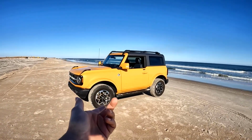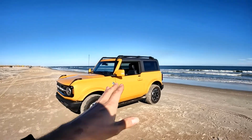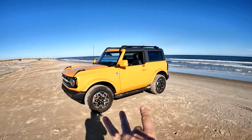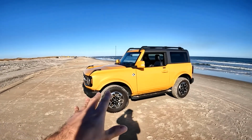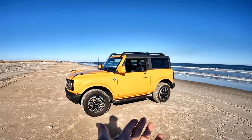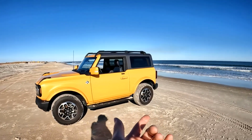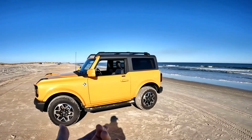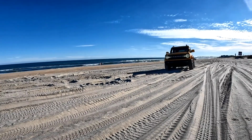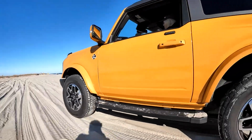I'd like to see 5,000 pounds, at least on the four-door. Two-door, I get it. If you start getting a little too heavy on that back end, that short wheelbase, your front end will start getting squirrelly. I get that. 3,500 pounds is plenty enough for this small two-door short wheelbase. But on that longer wheelbase four-door, I'd like to see 5,000 pounds. And maybe in the future that'll happen. It's not a huge ask on that one.